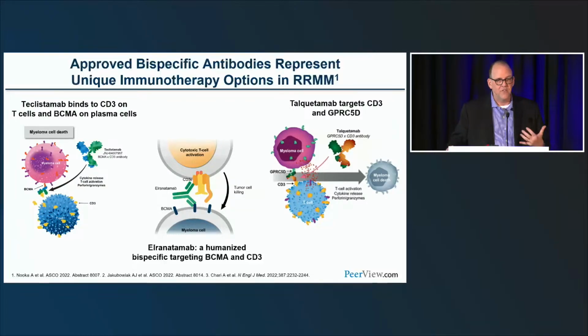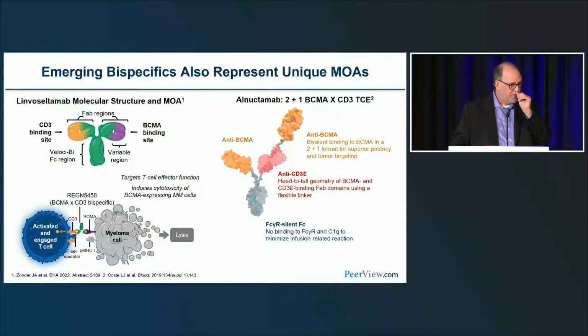And so again, these are on-target agents that really are quite good at inhibiting their target. We just have to think about where that target lives. There's some other emerging bispecifics that are coming forward. Linvoseltamab is another CD3 BCMA combining agent.